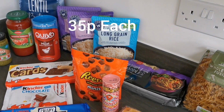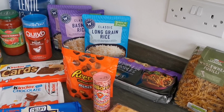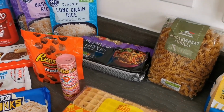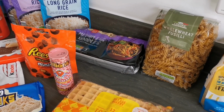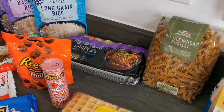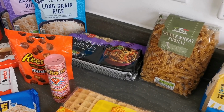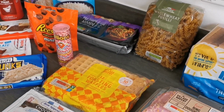Some basmati rice for the girls' meals. And a long grain rice which Lydia will probably use for a lunch one day. Some medium egg noodles. Instead of buying the fresh ones to go along with my stir fry kit and sauce, I've got these dried ones because Lydia says the fresh ones end up quite soggy, whereas these cook along quite nicely. I've got some pasta to go with my sauces.